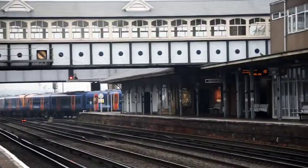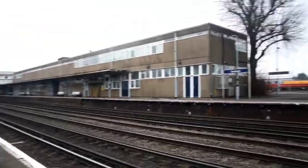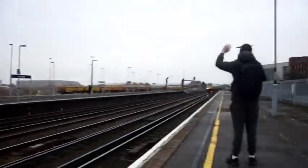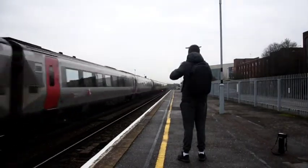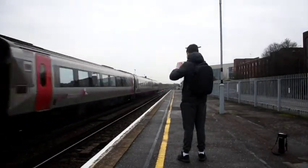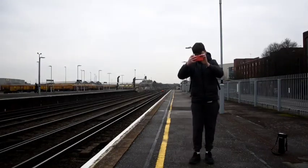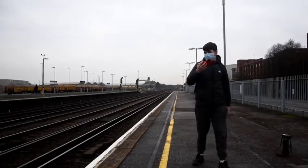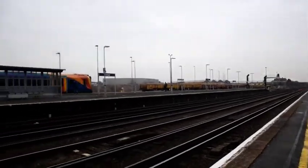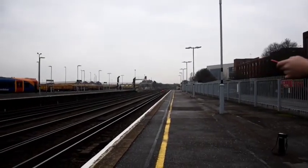Well, that's her disappeared. We'll just zoom around. Not so big, he zoomed. We'll have it. Oh, it's a Voyager. You've got time to get a photo at the front. So 450 serves to Fratton. Anyway, we'll see what's next.